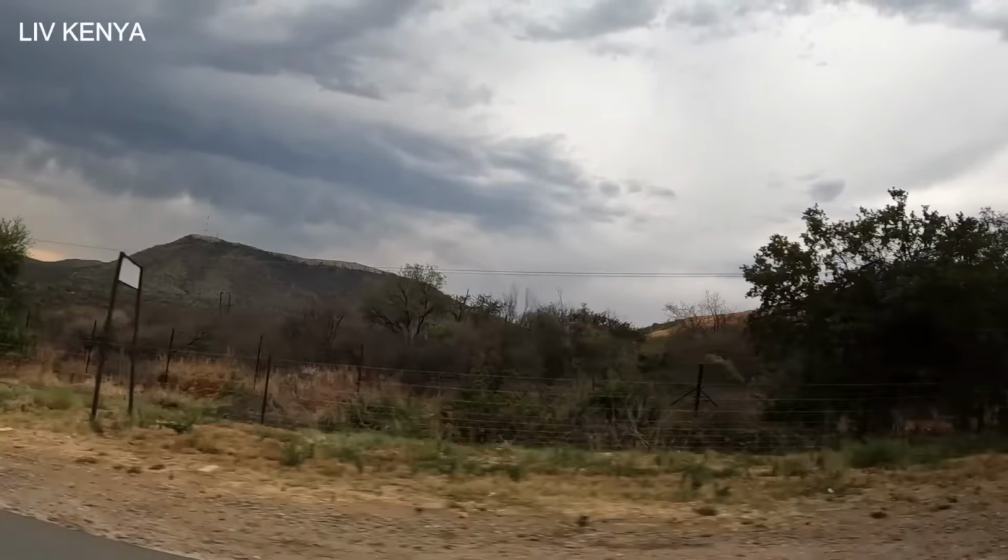You guys, see the rainbow? That is a sign of hope. We are going to be fine in this trip.